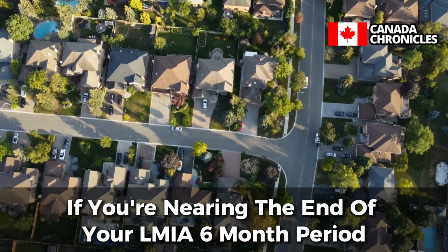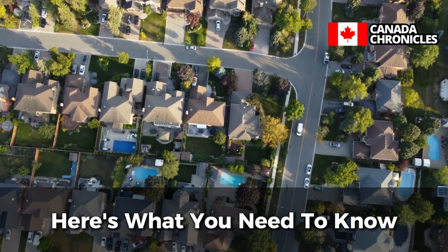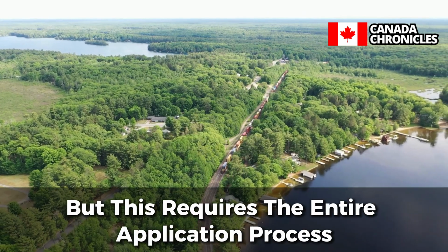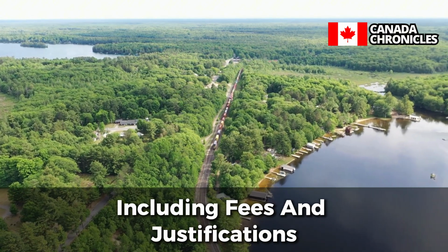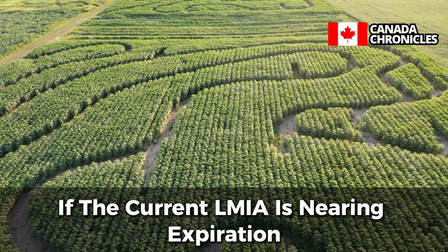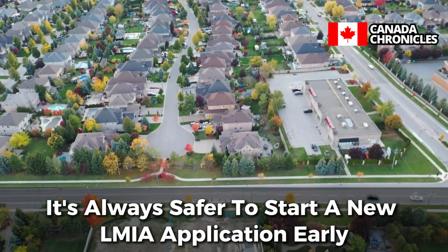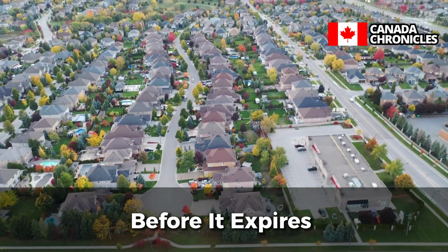If you're nearing the end of your LMIA's 6-month period and your application isn't complete, here's what you need to know. Renewal option. Employers can reapply for an LMIA if the current one is close to expiring, but this requires the entire application process, including fees and justifications. Apply early if needed. If the current LMIA is nearing expiration, starting a new application early is often a better option than risking an expired LMIA. It's always safer to start a new LMIA application early if there's any chance you won't be able to use the original before it expires.